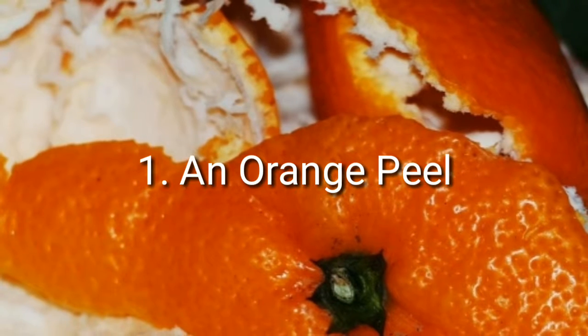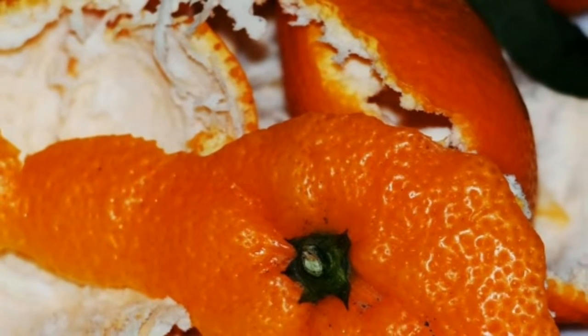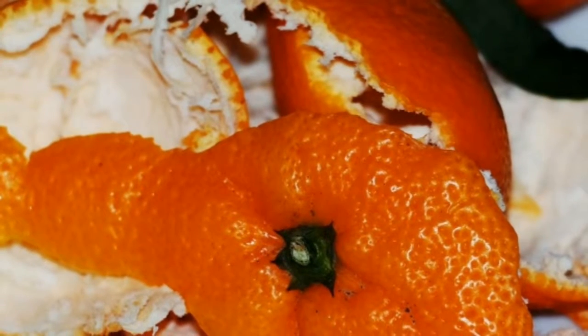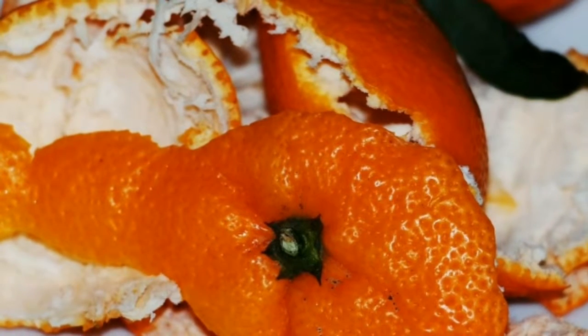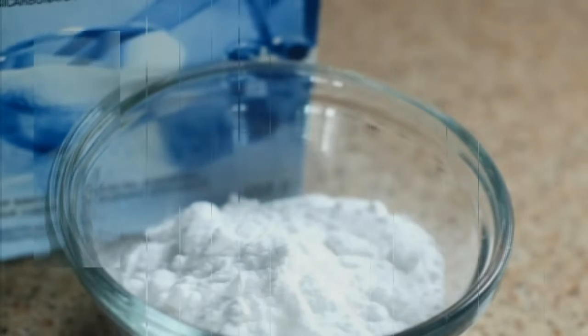1. An orange peel. You can often use a fresh orange peel to reduce the appearance of yellow on your teeth. Simply rub your teeth with the orange peel every night before bed. Orange peel contains vitamin C and calcium that fend off germs while you are sleeping. Keep on doing this every night for 14 days and you will start to get results.